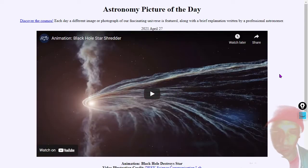And next on our list is the astronomy picture of the day. So this one's not my favorite. It's an animation. It's an artist's rendition of a black hole tidal event, a massive radio source devouring a star, so to speak.